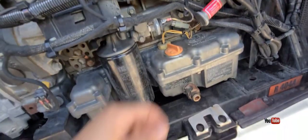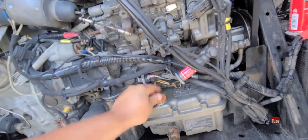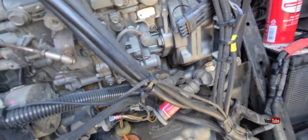Now let's drain our oil. I have my bucket down there. Let's drain our oil. Let me find a pair of pliers for this. Let's drain our oil and clean this filter in here as well.